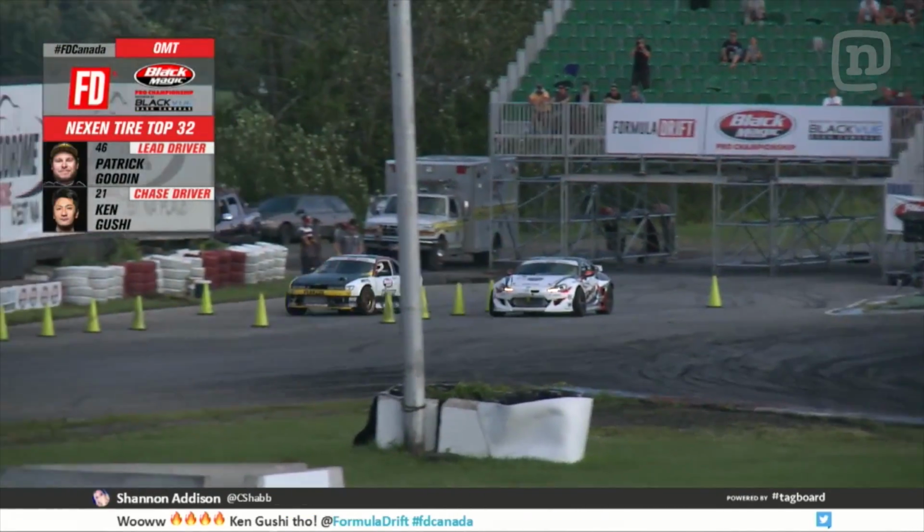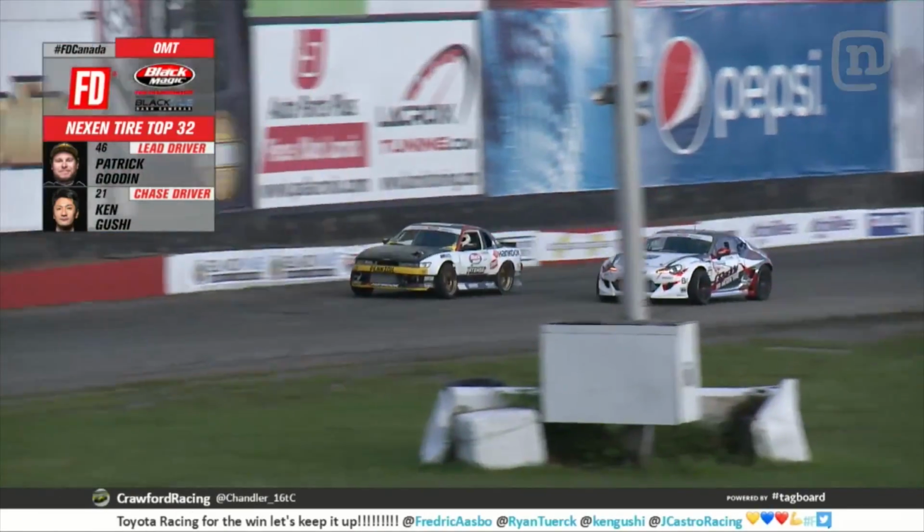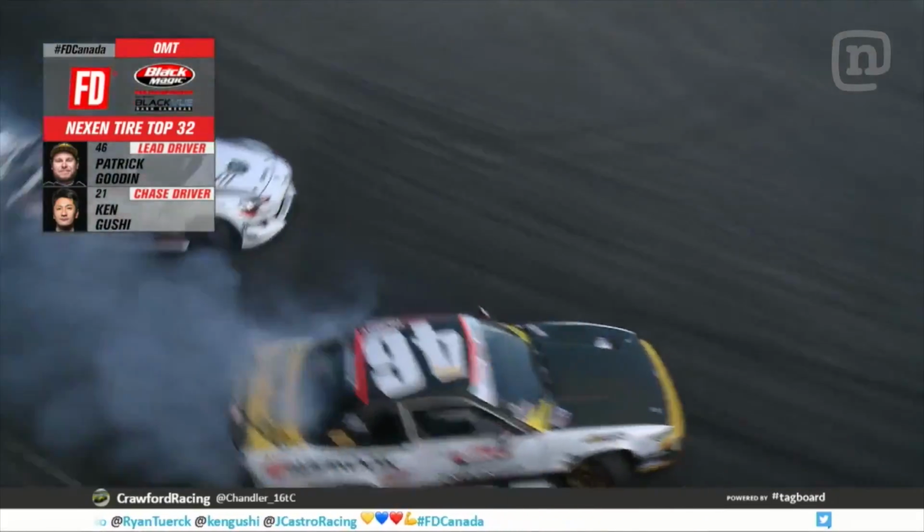Their way into the pit area, meeting and greeting their favorite drivers, teams, and seeing the cars. Here we go, Pat Gooden, Ken Gushi. Second half of this battle. Pat Gooden, oh, look at Gushi.